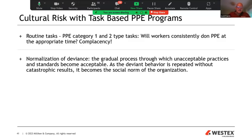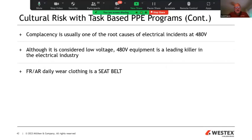And that leads to the normalization of deviance, which is the gradual process through which unacceptable practices and standards become acceptable. As the deviant behavior is repeated without catastrophic results, it becomes the social norm of the organization. You need to avoid this at all costs. Once you get this, it's hard to overturn. So you need to nip this normalization of deviance in the bud because it's tough to overcome. So again, complacency can be a killer, and it's usually the root cause of a lot of these electrical incidents at 480 and below. 480 is considered low voltage, but it's a leading killer out there.